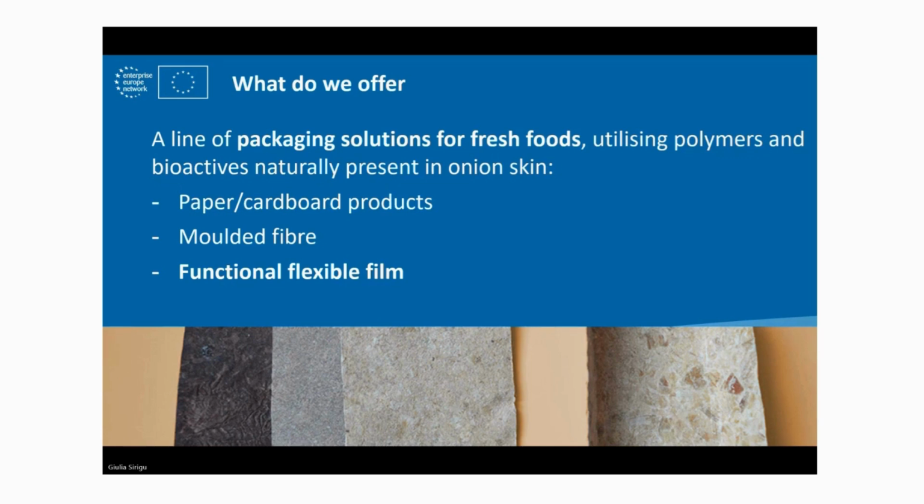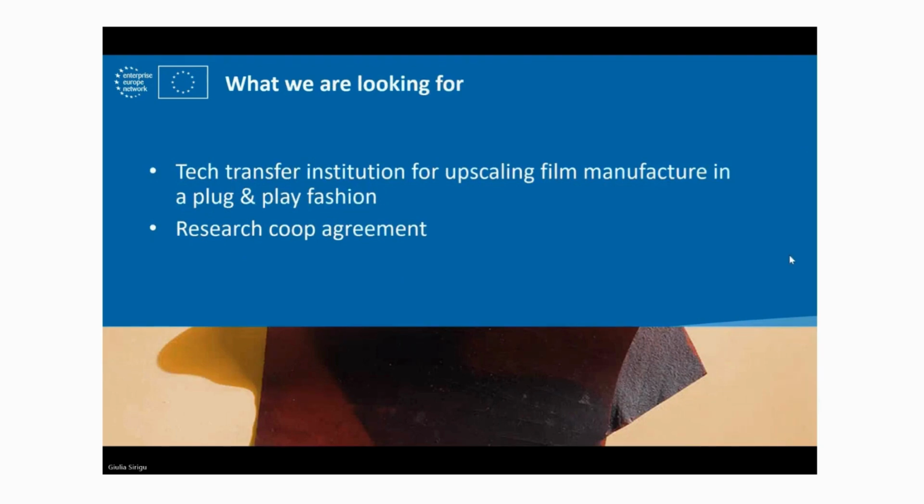Next slide, please. This is just to show an example. On the previous slide, you saw an example of some of our paper-based products, and here at the bottom, you can see a small example of our film. We are still in development with it. It is translucent, but we need to improve some of its properties and also be able to trial it at scale, as currently we are working at lab scale.